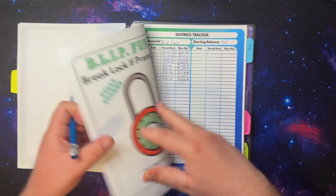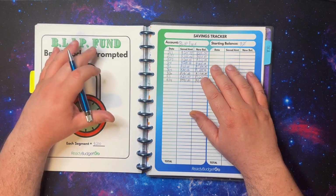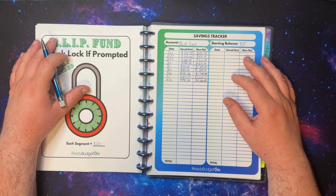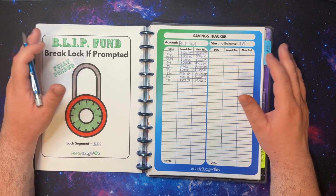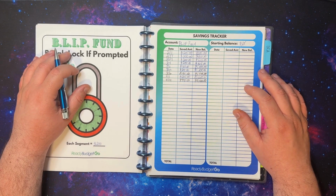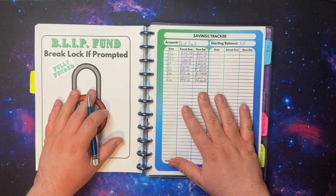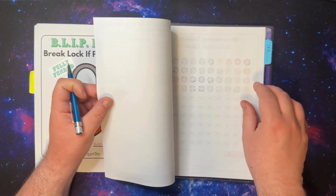I also have the blip fund. The blip fund, if you're new, is a fund that I put together for things that are basically not in my budget, but that come up, either something that I forgot or something unexpected, where I just need a short-term infusion of cash so my budget doesn't go negative, but it's not necessarily for an emergency. It's just an oops, basically. So that's fully funded. And again, I'm only mentioning this because it'll become important later.